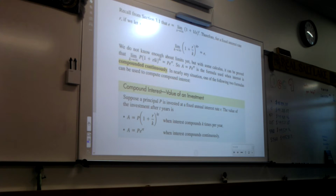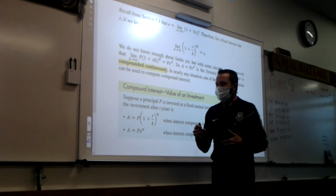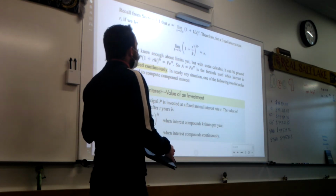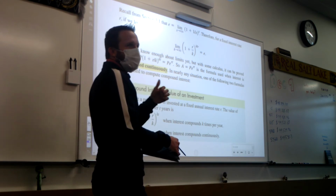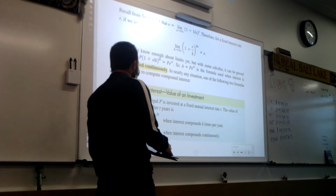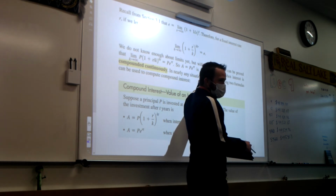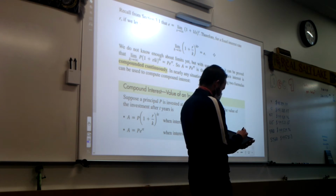What this is getting to, guys, is if we take the number of times something is compounded and look at its limit, and we push it higher and higher, so instead of doing it by the minute, what if we do it by the second? What if we just keep compounding over and over again? Eventually it's going to reach a limit. And do you know what that limit is? It's e. Do you remember e? What is the approximate value of e?